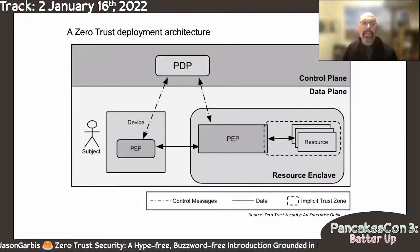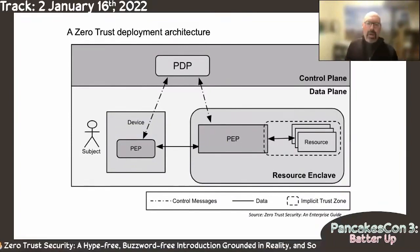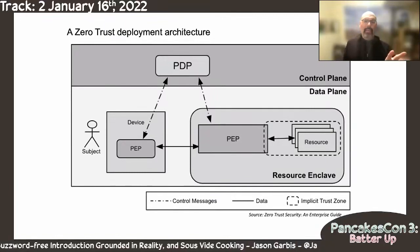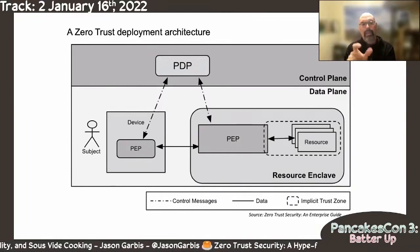The Zero Trust principles I mentioned can actually be deployed in a variety of different architectures. And there's about 4 or 5 common architectures that I've seen put in place in the industry. I'm going to talk about one of them, which is the enclave-based model here. And essentially, you can see our policy decision point up at the top in the control plane, and the policy enforcement point that sits in front of what's called a resource enclave. So you can think of this as the entry point into an enterprise network with, in this architecture, a bunch of resources that sit behind the path. And of course, the way the network would be set up is that those resources can only be accessed by traffic that goes through the policy enforcement point.